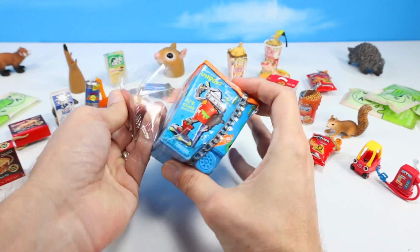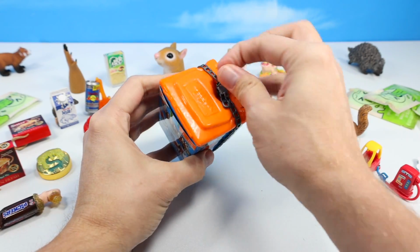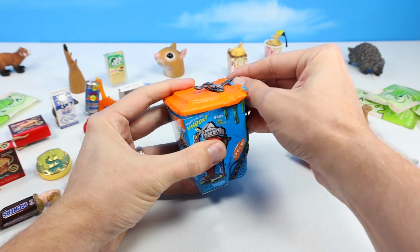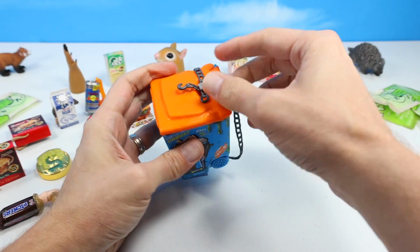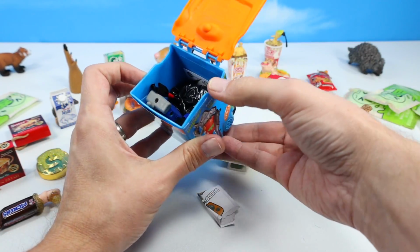I really want to see what robot we got. And I love the little chain around the top too. That was a nice little touch on the packaging here. Let's see if we can pop this open. There we go. What do we got here? See, just like what we just did.